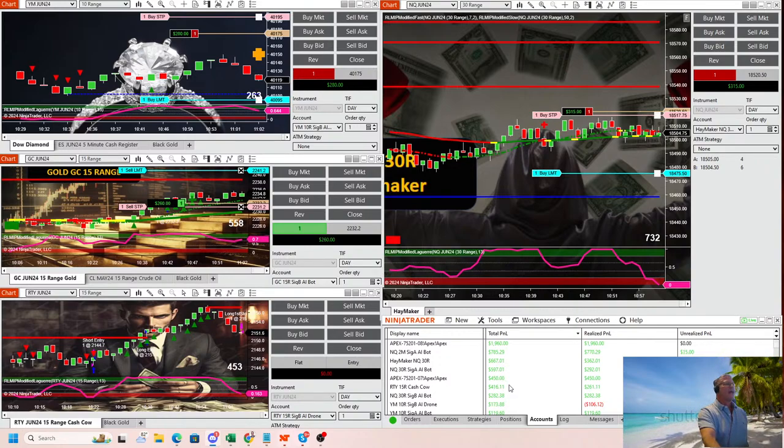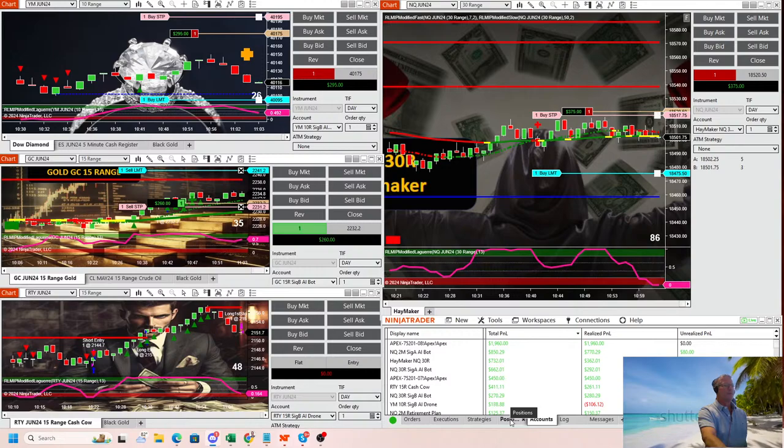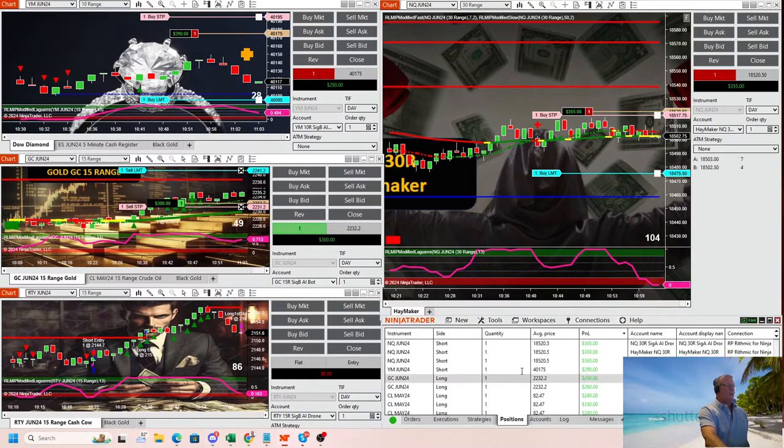The market's kind of going, the NASDAQ's kind of going sideways on us right now. Let's see what positions we're in. Gold, we're still in that nice gold position, pushing higher. It's amazing that gold is at $2,235 an ounce. Absolutely amazing.